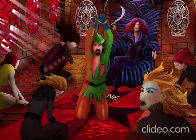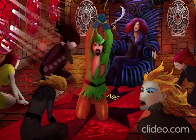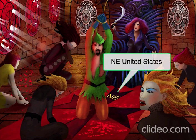The Maltese cross represents the appearance of an infected red blood cell. The cross is formed by a tetrad of trophozoites and is helpful for diagnosis of babesiosis and differentiation from malaria, which may look similar. It looks a little off-center, right? We did that purposely to have it point in the northeast direction. Why? Remember that the geographic distribution of babesia is predominantly in the U.S. Northeast, along with Borrelia.